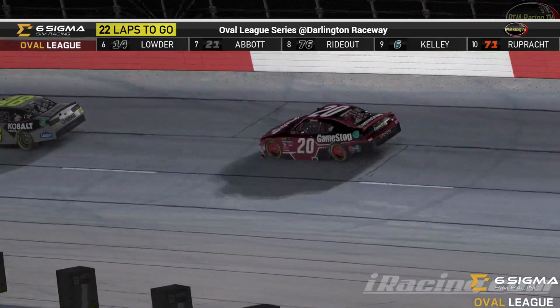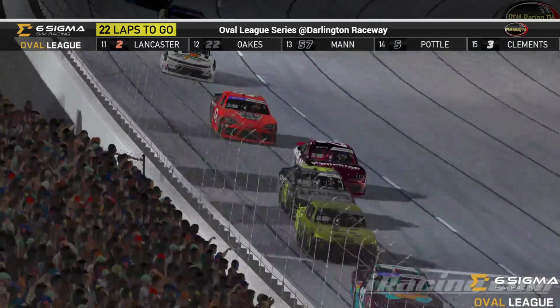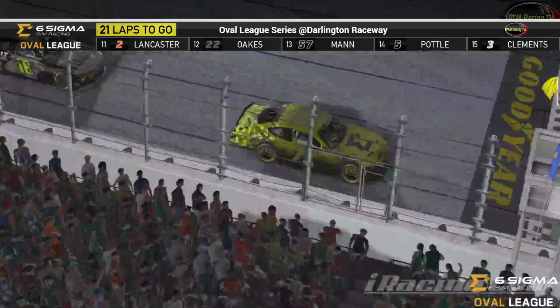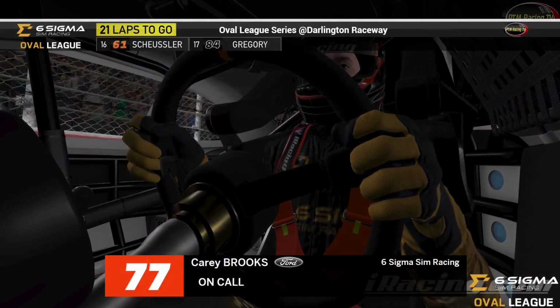Well, the throttle Chantel Pottle is out of the race here. She is done for. She is saying, unfortunately, she is not going to be able to continue on. We'll listen in, though, real quick with the driver that's going to try to take on the race leader here. Ladies and gentlemen, the Six Sigma Sim Racing 77th. This is Mr. Kerry Brooks.